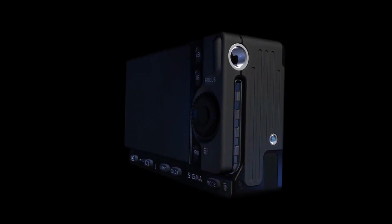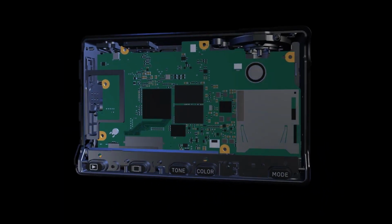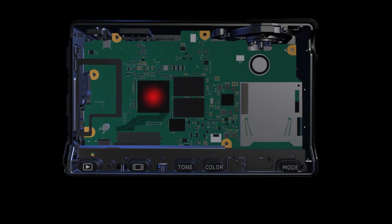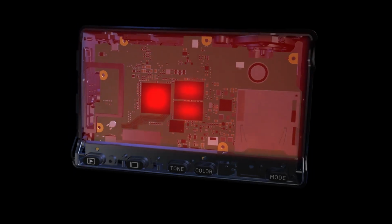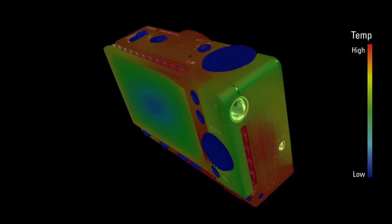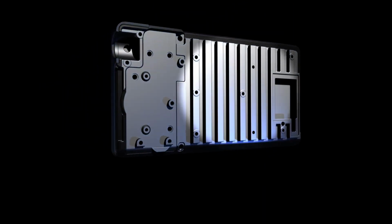Last but not least, heat management is crucial. The FP series was known for its fanless design, but thermal limitations often led to overheating during extended shoots, especially in warmer climates or at higher resolutions. If Sigma maintains its compact body philosophy, the FPL Mark II will need an upgraded heat dissipation system. This might involve a redesigned chassis, intelligent thermal control, or a passive cooling breakthrough that allows stable performance during long 4K or even 8K recordings.